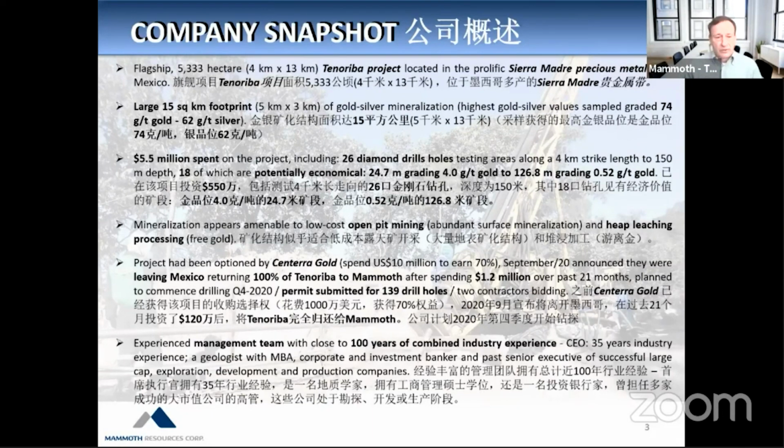We've sampled literally thousands of samples of gold, the highest being 74 gram per ton gold and 62 gram per ton silver. About $5.5 million has been spent on the project, including 26 drill holes. And just some highlight intersections: 25 meters grading 4 gram per ton gold, and then a longer interval of almost 127 meters grading half a gram of gold per ton.